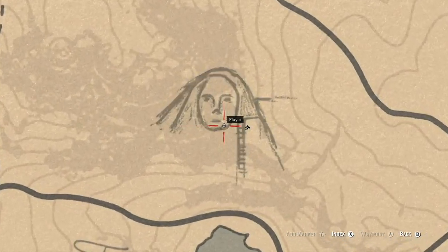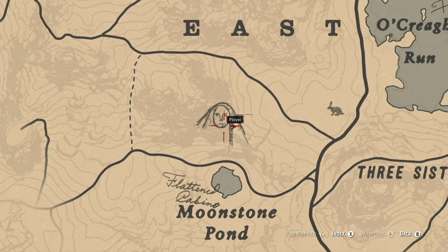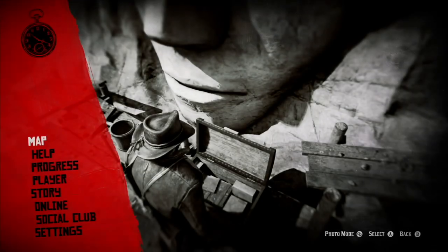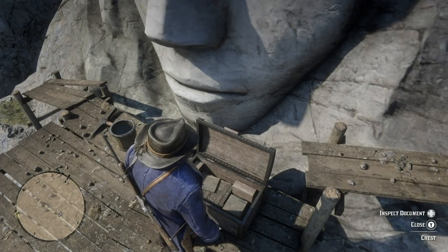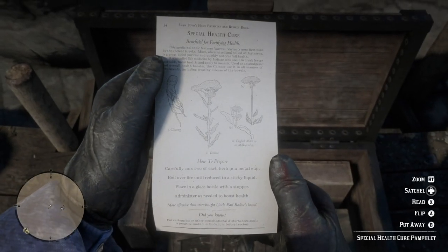Again, the location is just north of Moonstone Pond and very, very easy to get to. You can get this pamphlet and then move on to the next pamphlet.